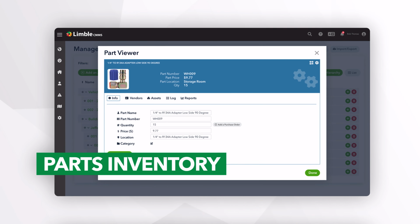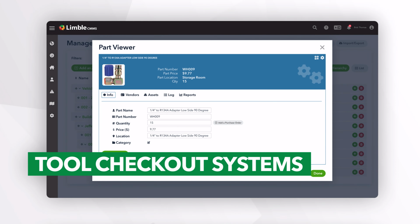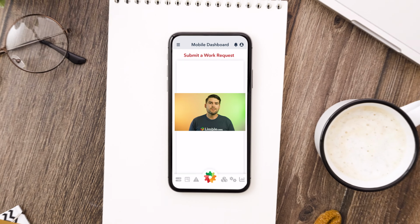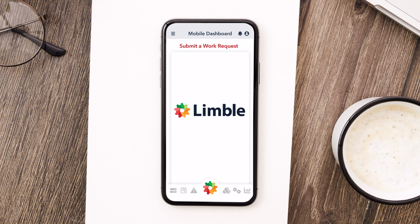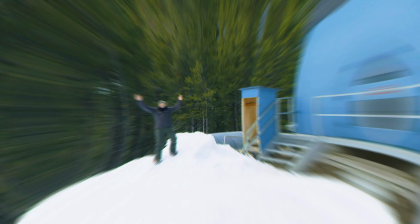With Limble, you get everything: asset management, parts inventory, vendor management, purchase order and tool checkout systems, and preventative maintenance. Oh yeah, and everything can be accessed from our mobile app. Whether you're here, or all the way out here. No matter how you use your CMMS, Limble is the right tool for you.